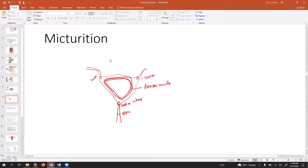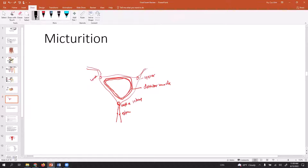So the detrusor muscle, what happens is when the urinary bladder is full, there are stretch receptors in here that sense when it's full.